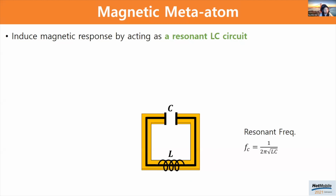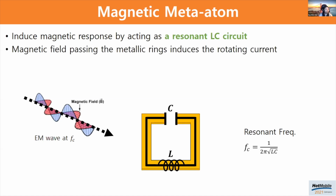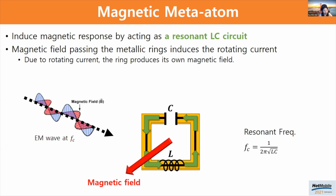So let's say there is an EM wave coming in, and this EM wave matches the resonant frequency designed by this LC circuit. What happens is that the magnetic field of this EM wave, as it passes through the metallic ring, induces a rotating current. And this rotating current in turn produces its own magnetic field, which interacts with the magnetic field of the EM wave.